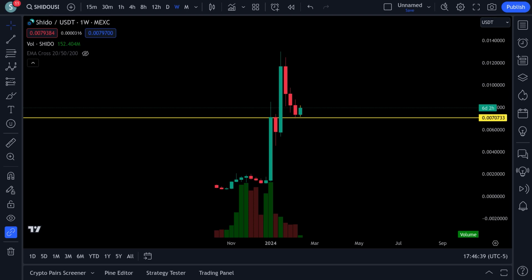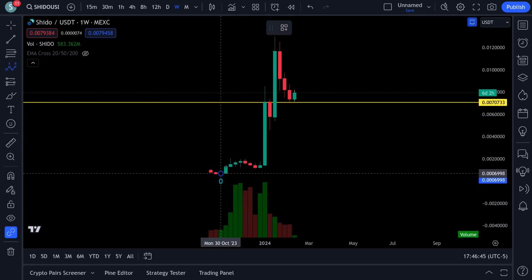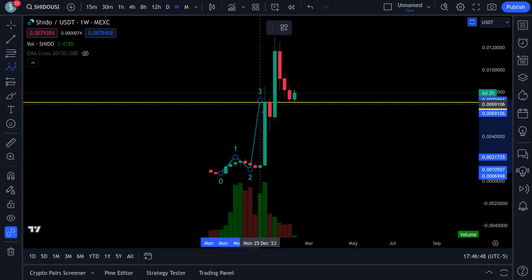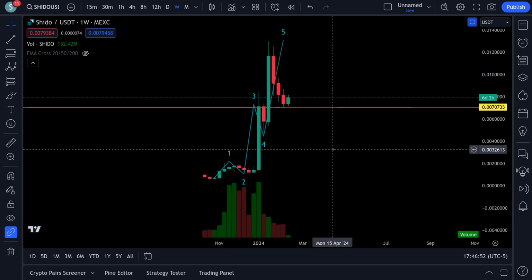Here with a Shido outlook. All right, first off, you can see in here we had 5 waves up in this thing: 1, 2, 3, 4, and 5. All right, you had 5 waves up. This is on a weekly chart.